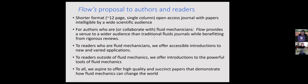The first is a shorter format, open access. So we think we can target a very wide scientific audience, not just fluid mechanicians. Second, for authors who are themselves fluid mechanicians or collaborate closely with them, again, we hope to provide a much wider audience than traditional fluids journals while still benefiting from rigorous reviews from experts in fluids.